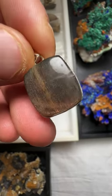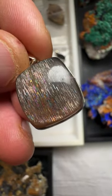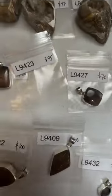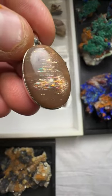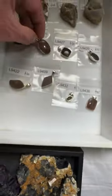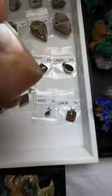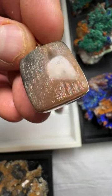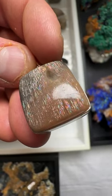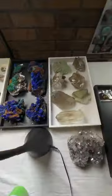Oh, really, dog? Okay, there's that one. That one can be $60. This one, 95. This one can be $80. We are almost finished. And last one, $80. This one can be $70. Okay, that is finished.